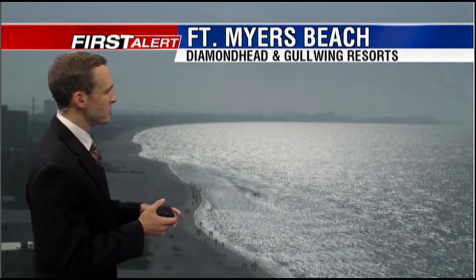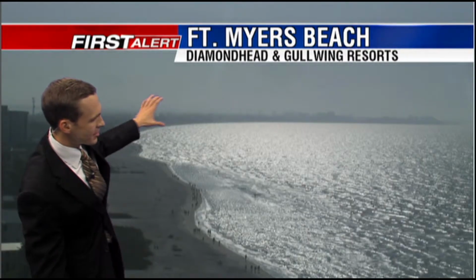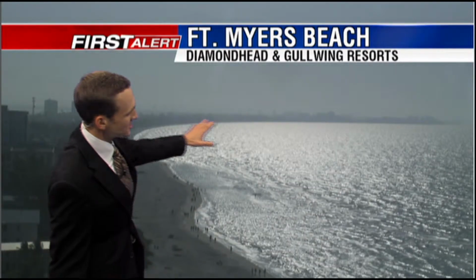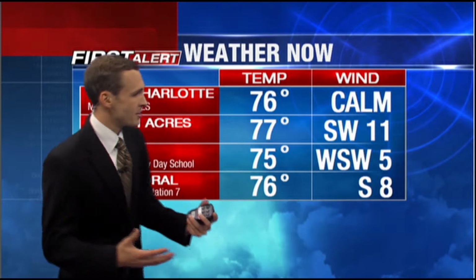And I know I showed this live shot a little while ago from Fort Myers Beach, but I think it really tells a story. You sort of pick out on the horizon that hazy look to the sky, an indication that there's a lot of moisture in the atmosphere. And also you look down to the Gulf of Mexico. Typically this time of day it's pretty smooth, but we're looking at pretty choppy, wavy conditions. So a lot of commotion in the ocean, so to speak, and we'll continue to see that through the day today with those pretty high wind speeds racing out of the south and the west.